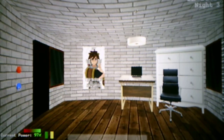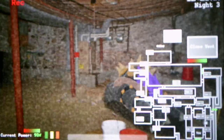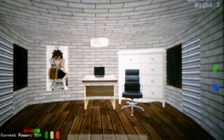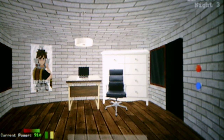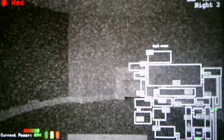Like I was saying before I was rudely interrupted, I was playing with this game a little bit off camera because I have to start over on the previous night in order to get a cutscene, because I always end my video and close out the game. And for that character that is in the meeting room, I only have to close the vent if she's close to it. And when she's close to it, then we gotta close it or else she'll come in the office.